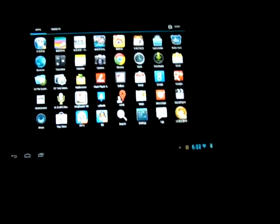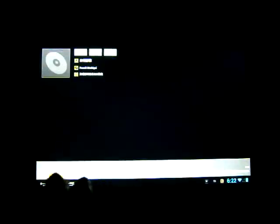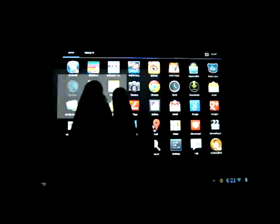I bet music is even louder. Speaking of which, well, this is the French Madrigal. It's a quiet song. You can hear it's really clear, the sound. Really high quality. Then let's go do some web browsing.